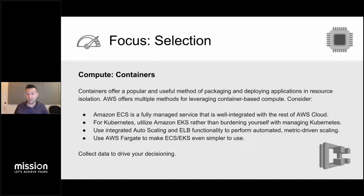In addition to ECS, AWS has launched the Elastic Kubernetes Service, or EKS, which provides a fully managed Kubernetes environment. For those of you who have tinkered with Kubernetes, it is not easy to manage. There's a lot of effort and work that goes into it. We actually provide Kubernetes support for a lot of our customers, and EKS is a really great option because it gives you a fully managed environment. You don't have to worry about it, you just consume it as a service.